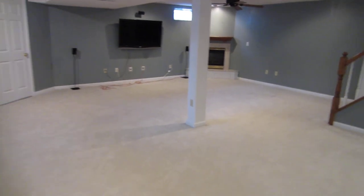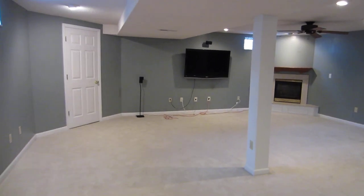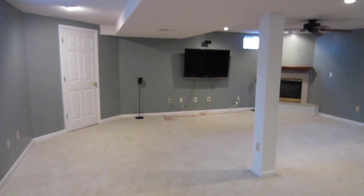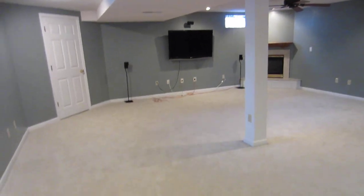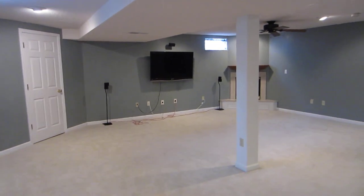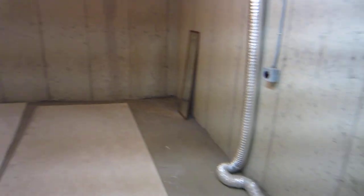Hopefully we'll get a pool table in here. I think we're gonna take all the nastiness below the television, put it behind the wall and run it into the sump pump room and have kind of a media center closet. Now if we come in here through the door, this is the unfinished section. We've got washer dryer hookups.